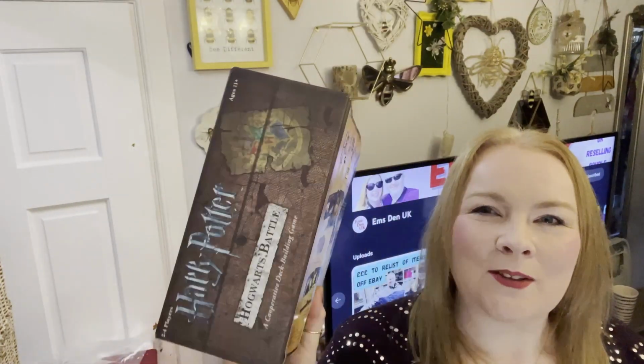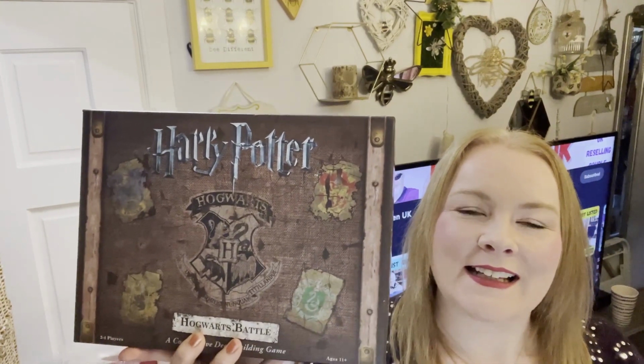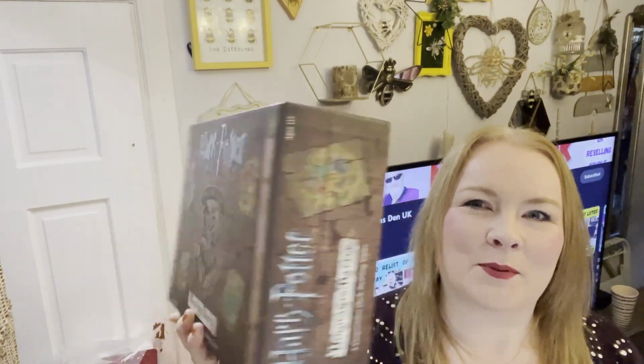Next item is this Harry Potter game, and Tam bought this for £3.99 and it sold for £24.99 plus postage.